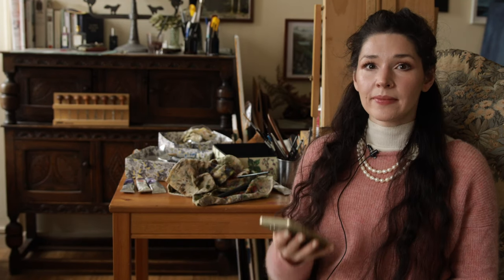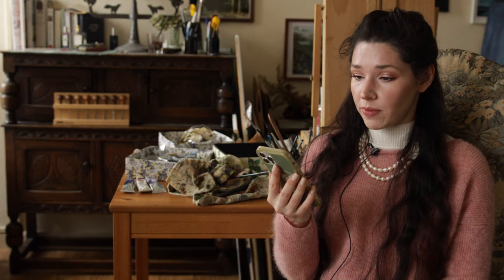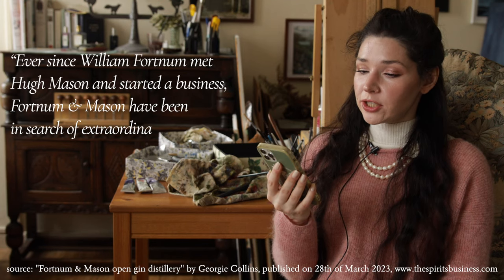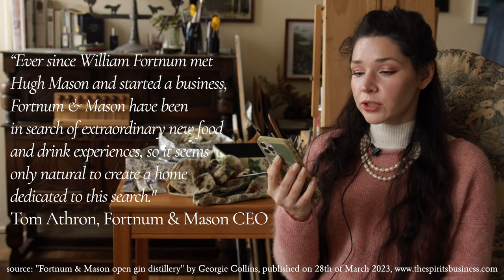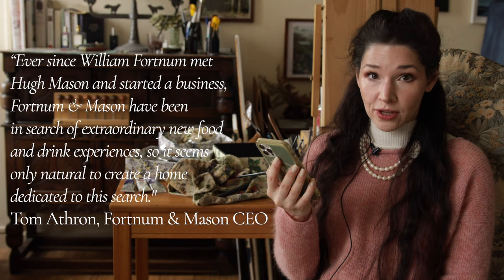So for those of you who are unaware of this, the Fortnum & Mason has unveiled a gin distillery as a part of their new experimental hub of food and drink experiences. So this innovative and sustainable space has been opened at the third floor of their flagship in London and is called the Made in Piccadilly Distillery. I have here a statement from the Fortnum & Mason CEO Tom Arthren, who said that, quote, "Ever since William Fortnum met Hugh Mason and started a business, Fortnum & Mason have been in search of extraordinary new food and drink experiences, so it seems only natural to create a home dedicated to this search."